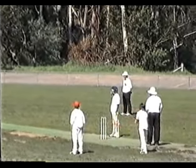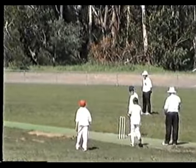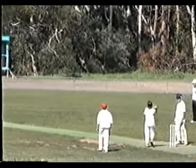Kavanagh to continue into his third or fourth over.